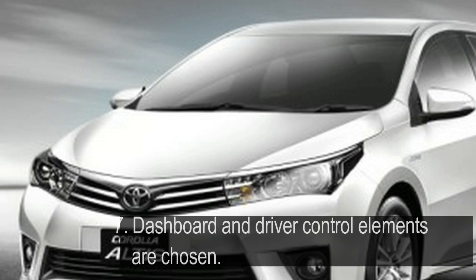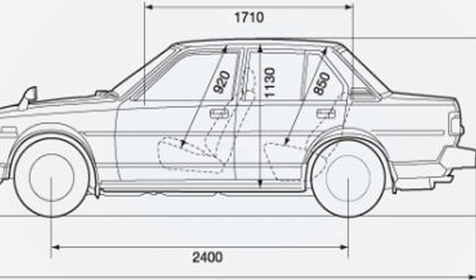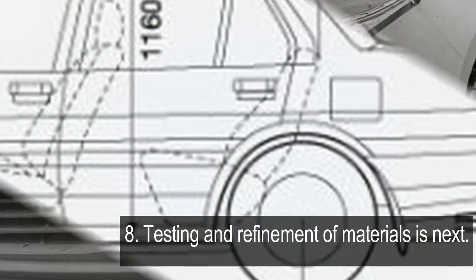7. Dashboard and driver control elements are chosen. Along with the trim and color choices, detailed models of the interior are also used to make adjustments and refinements to the driver's controls and the dashboard's displays and design. Ergonomic changes are usually finalized at this point using real-to-life models made of plastic or clay. Many of these choices include marketing analysis.